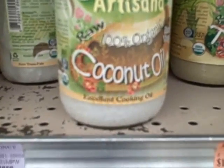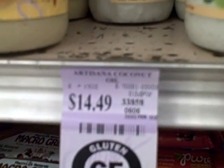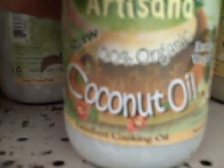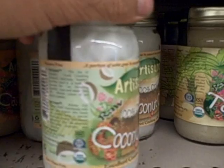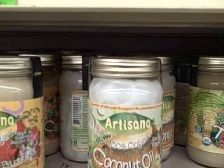So this stuff, a 15-ounce jar, is $14.49. So this also is labeled raw, but you know what? Once again, there's no legal definition of raw, so you don't really know how it is processed. I mean, it looks all right in there, and there's a best before date, which is always really good. But it's always best to make it yourself at home and eat natural and unprocessed foods as much as possible.